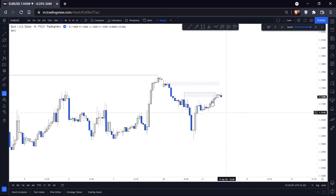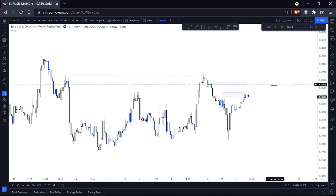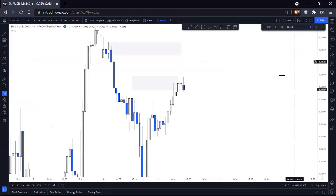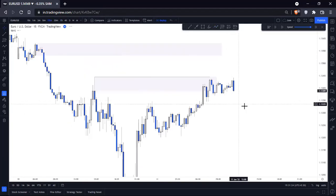Yeah, this is 10:30. Either price will just melt from here and we can target, or price will just tap this level and we can sell it, or price will just move impulsively and we can see a flip and then we can target this liquidity to this particular point. We have scenarios ready now. Wherever the volume is gonna come, we will take the action accordingly. Let's go to the 15.